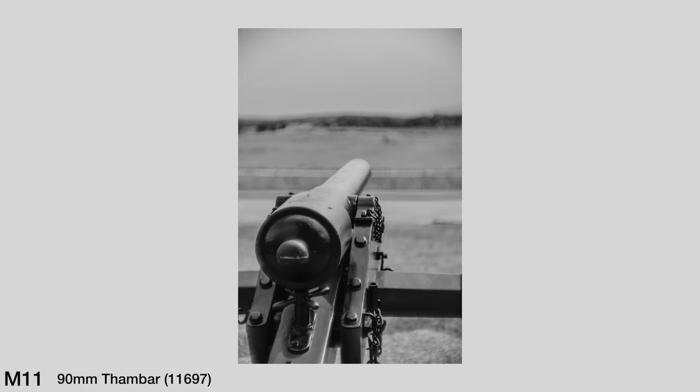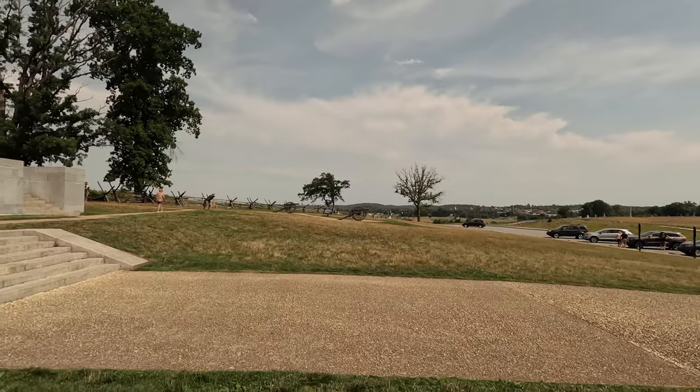I'm still in love with the classic look the Leica Thambar renders. Just makes these photographs look so timeless.